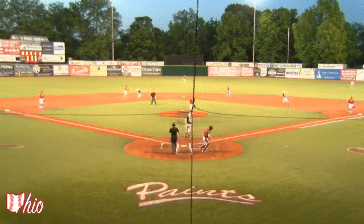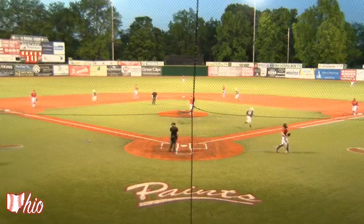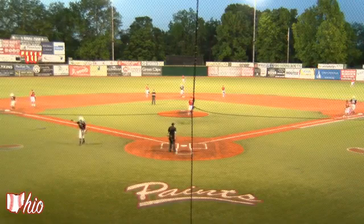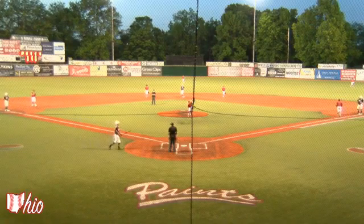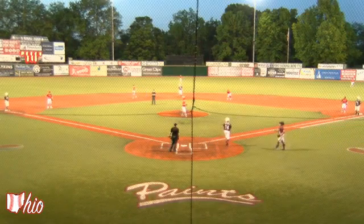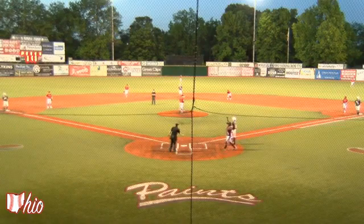Ooh, got him right in the back. He's going to load the bases. That one looked like it got away from the pitcher. Number 34, Grant Moore. Brings up Grant Moore, number 34.